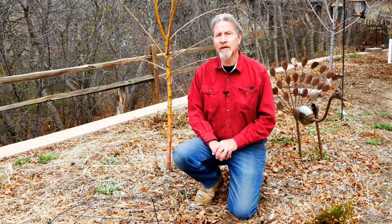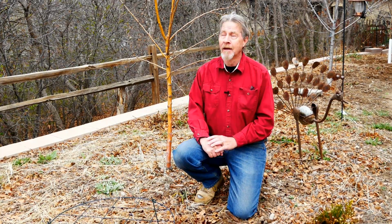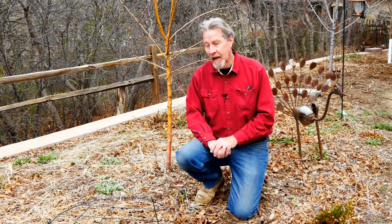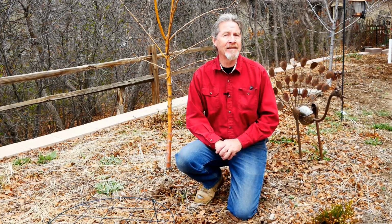Because those that like to practice using the Ruth Stout method use hay almost exclusively as their mulch. If you're doing Back to Eden, you're using wood chips. Me, in my garden, I use straw. I also use a lot of leaves. And I'll purchase the shredded bark mulch in my established landscape.